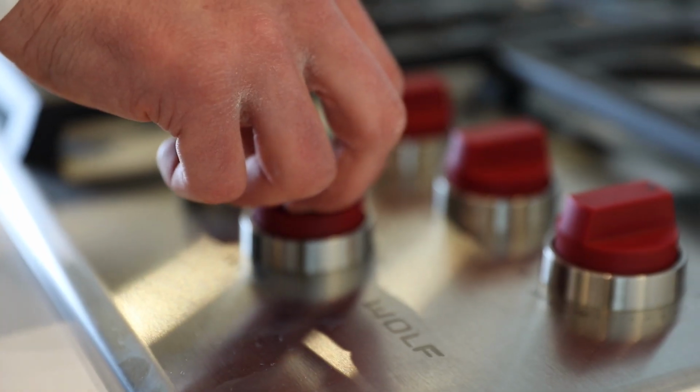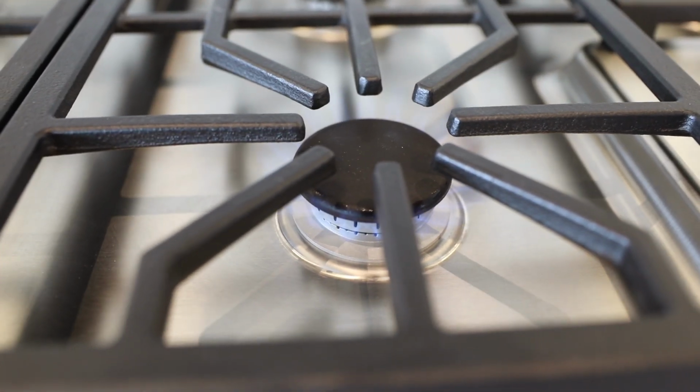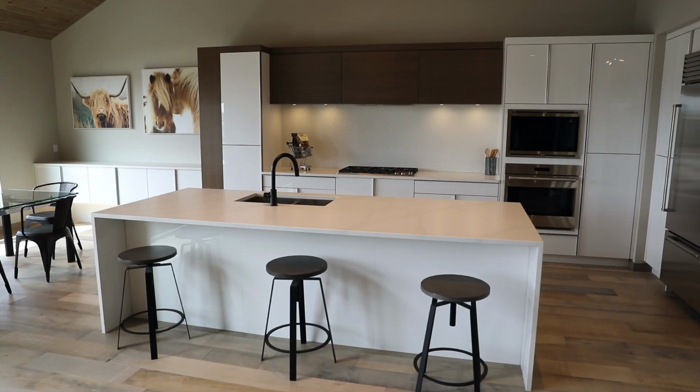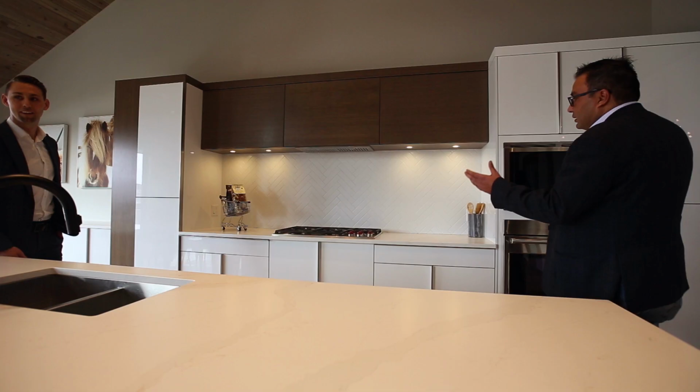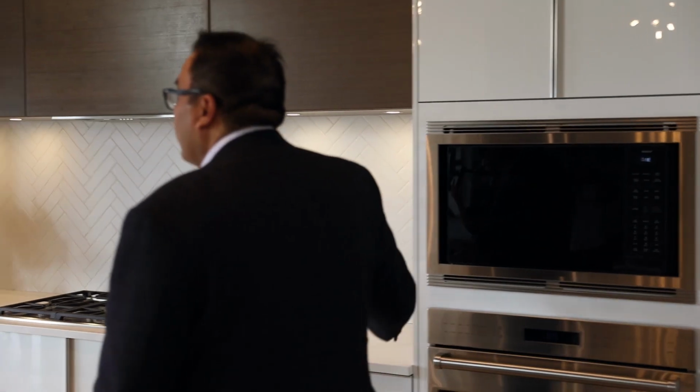Okay, and these appliances, to me, they look as high-end as you can almost get. I've seen some high-end appliances, but these, beautiful. Look at the way they shine. These all are the range, the oven, and the microwave. They're all Wolf appliances. Right. And when it comes down to the fridge, it's a Sub-Zero fridge, which keeps your vegetables and fruits fresh for a very long time.